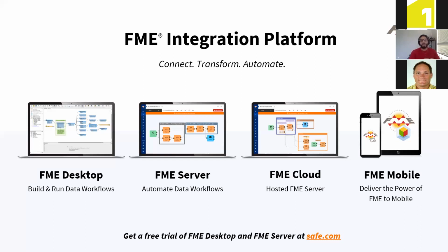And as we continue to get into the world of mobile and accessibility, we're keeping a very close eye on that with our launch of FME Mobile to help you deliver powerful applications. Right now, we're building a lot of applications around FME AR and augmented reality. And while most of the applications are only available on iOS right now, we are certainly looking at Android as well as the next potential platform.